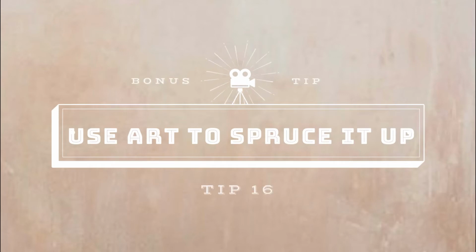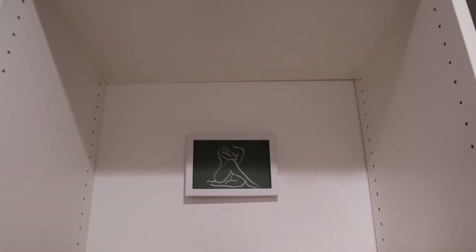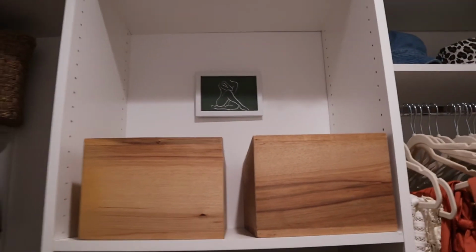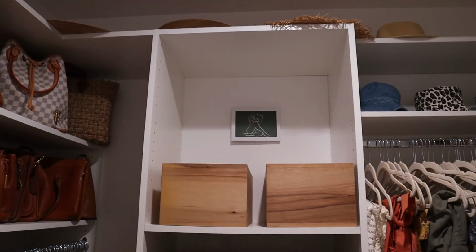And then the last little extra bonus tip that I have for you guys is, if you have unused space on the wall, you can use some little artwork just to spruce it up and make it look nice.